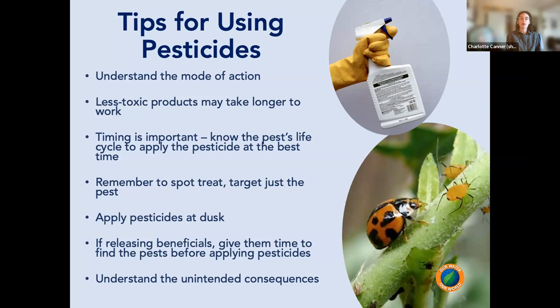Bait stations, for example, we'll talk about ant baits in a moment. They are very effective, but they might take a few days. So understand and give it a little bit of time. Timing is important. Not all pesticides work on all pests at their entire life cycle. Sometimes they don't eat when they're adults and it will only work when they're in their larval stage. So understand what your pest is and what time of its life cycle it's at. We're only going to spot treat, so we're only targeting just the pest. We're spraying where the pest is, when the pest is present.